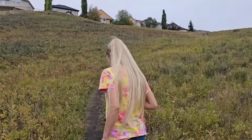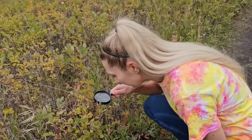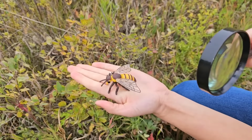I wonder where the bugs are. I brought my magnifying glass so we can take a closer look at these bugs. I think I see one over here. Ooh. Right here. Okay, let's take a closer look at this guy.